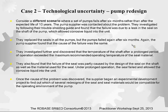Once the cause was discovered, the supplier began an experimental development program to find out which of several redesigns and seal materials would be compatible. So that's really the R&D: how do we redesign it, what were the variables. We've got variables on the material itself, and then once we choose the material, the design, vice versa. If I choose a different material, that may affect my design. If I change my design, that may affect the ultimate material.